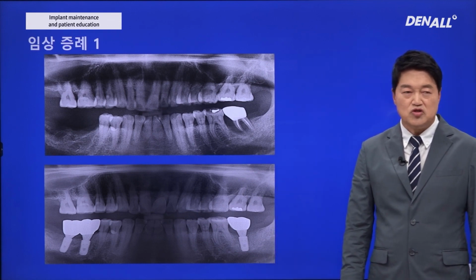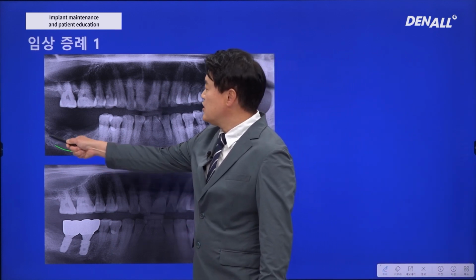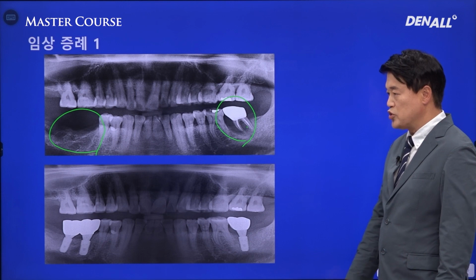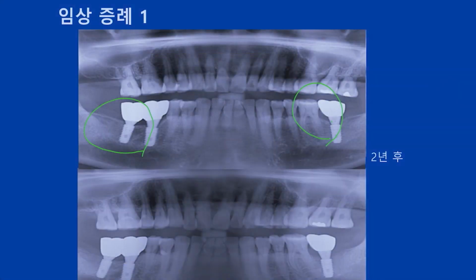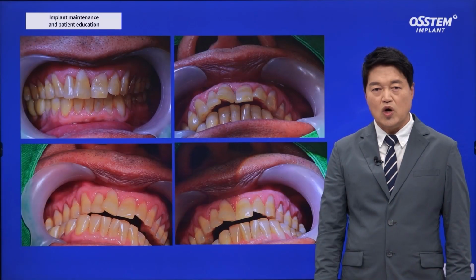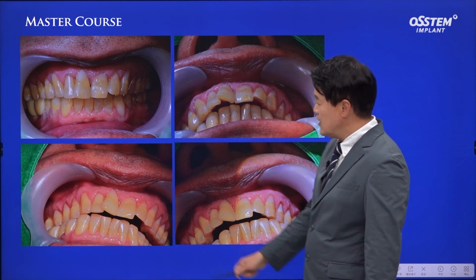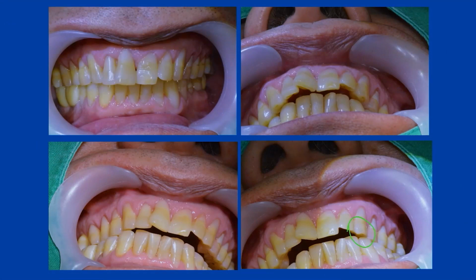So let's look at a clinical case in relation to implant maintenance. Numbers 46 and 47 are missing, and here number 37 was extracted and 3 implants were placed and restored. Post-op 2 years, there is no marginal bone loss at all, and it is very well maintained, but we cannot just pass it. We need to check the occlusal situation. In centric occlusion, there's an open bite, and during lateral movement, canine guidance is not achieved. That means when lateral force is applied, the force is delivered to the posterior region.